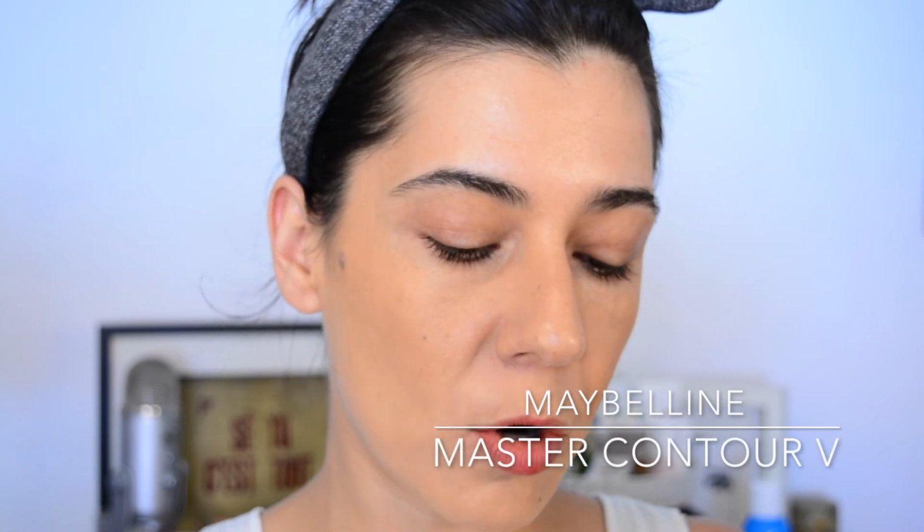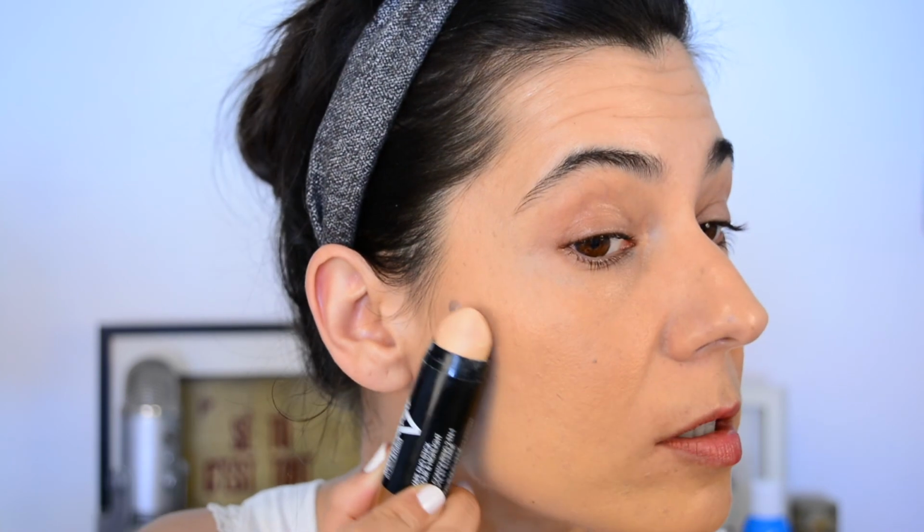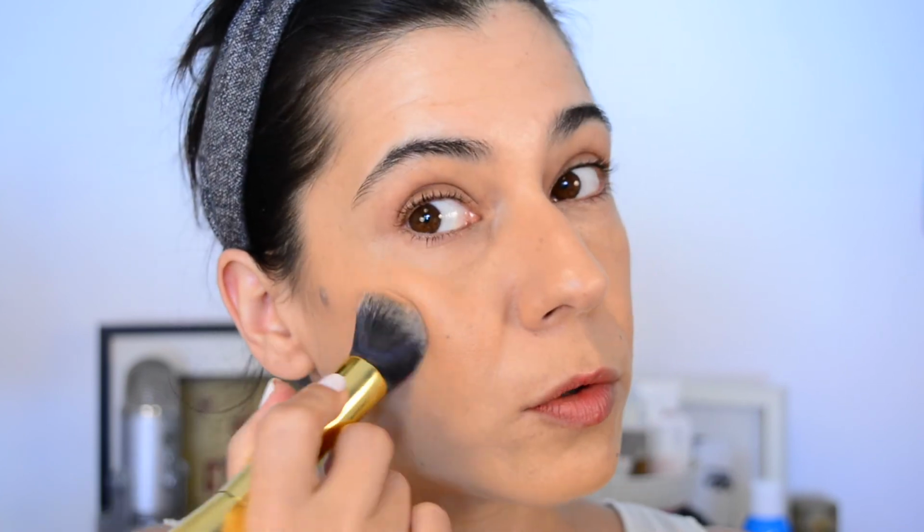Next, contour. Maybelline Master Contour V. I really like the shade on this, the darker contour color. So I apply just a tad bit and then I press it in, and this just creates a little bit of a shadow over here.